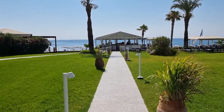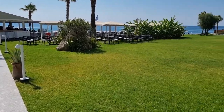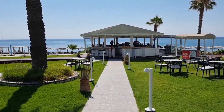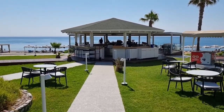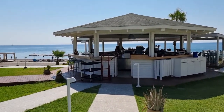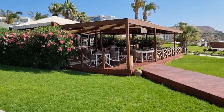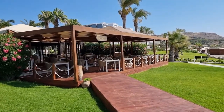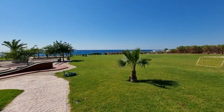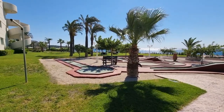This is the beach bar. This is the garden, very nice. So if you want cocktails, if you want a drink, a Coke or something, this is where you come. It has a small terrace over there. And this is the a la carte restaurant. So if you want to eat something, you can come here, you pay and you eat. This is the mini golf area.